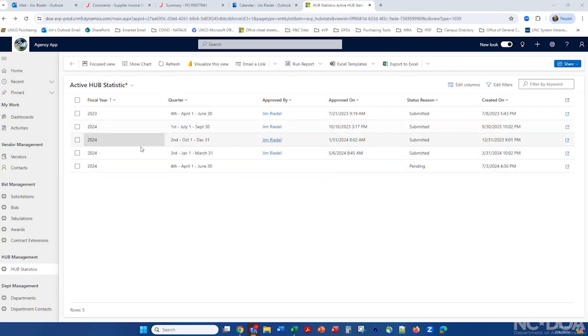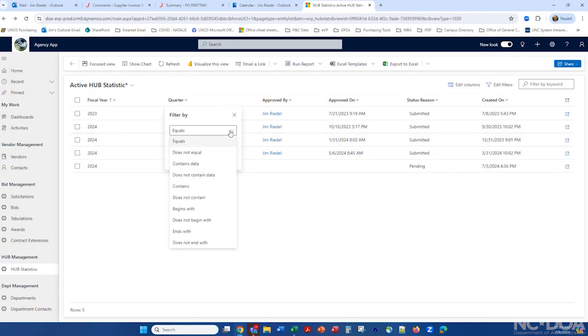No. Basically what you went through is what is shown here. You can order the columns however you want to make it easier to view. And some of those are filterable. If you see that little caret next to it, like where it says quarter, if you click on that, that's where you can sort it like he was showing, but you can also filter and say, I just want to see the 2023 ones.